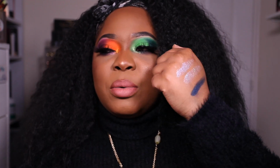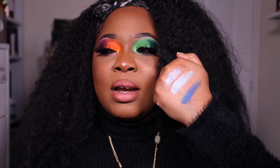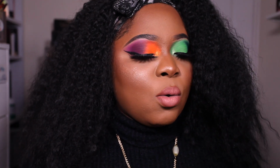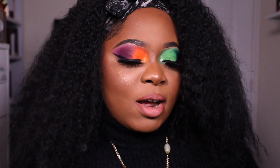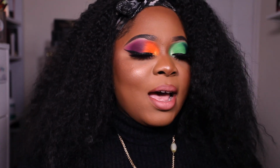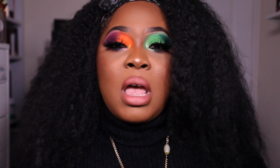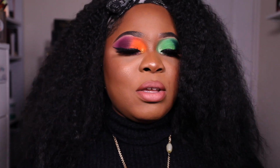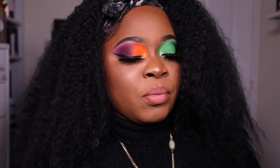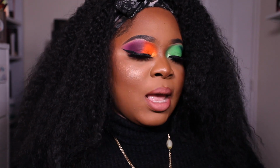Like, look at the shimmer, look at the way it just picks up on the camera. It's just flawless. So I see the quality. The matte shades leave a little bit to be desired, but unless I try them on my eyes, I can't say definitively that I'm not gonna like them. But just by swatching the shimmer shades, I'm sold. And the majority of the shades are shimmer. You only have a few matte shades in all her palettes anyway, so yeah, I'm here for it.